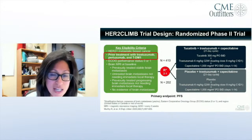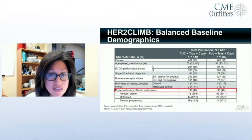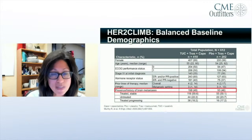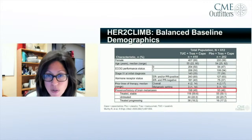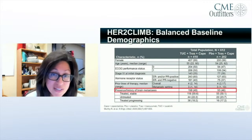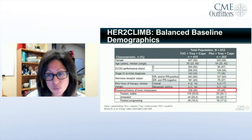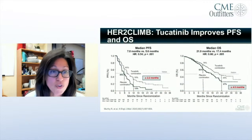One of the most unique features of this trial, I think, is that this study enrolled patients with brain metastases. And if you go to the next slide, you'll see that almost 50% of patients on the study had brain metastases, and they were balanced equally in both arms of the trial. What's interesting is, of this group of patients with brain mets, 60% had treated stable brain mets. So that's a typical group of patients in most of our systemic therapy trials. But what was atypical is that 40% of that group had active brain metastases, either untreated or treated and progressing brain lesions. That's a group that's usually excluded from our systemic therapy studies. So this was a really novel design for the HER2CLIMB study.